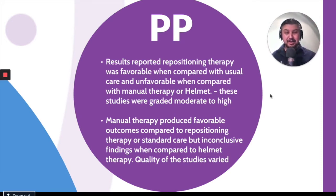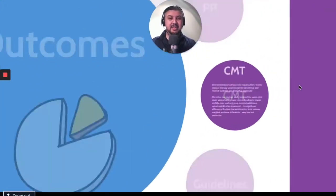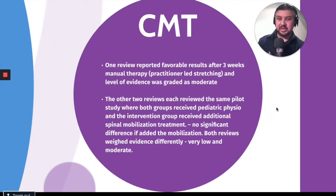But it was inconclusive findings when it compared manual therapy to helmet therapy. And the quality of the studies here varied. So that first one you can kind of take to the bank. The second one you have to be a little bit circumspect with that finding, simply because the quality of the papers went kind of moderate and low, and they kind of went all over the place. So you have to be a little bit circumspect with what you find there. Now let's have a look at their findings on congenital muscular torticollis.